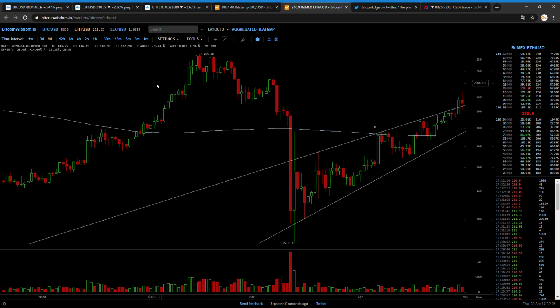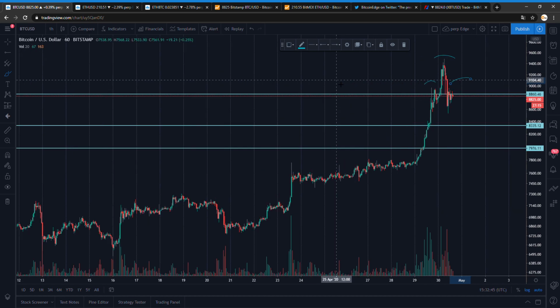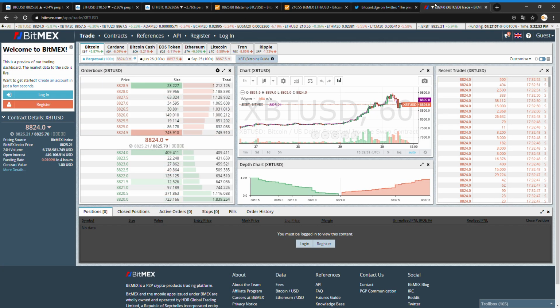For me it's not a play right now. Same with BTC, I'm not doing anything. I wait for a tap on this one, or I wait for a tap on this one. It could still push up from here, but right now it's not looking too good. It looks like it needs to cool down a little bit. So that was that. Let's look at the funding. Funding is kind of flat, doesn't say anything. We can go either way.